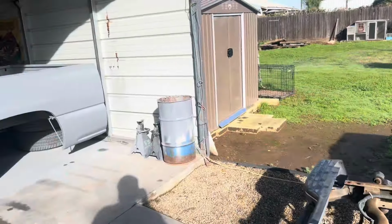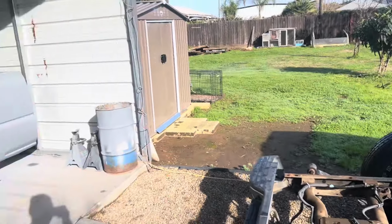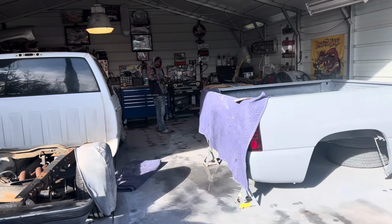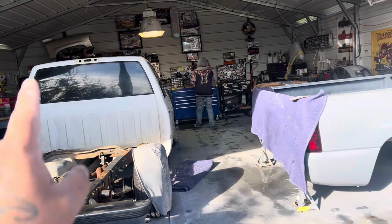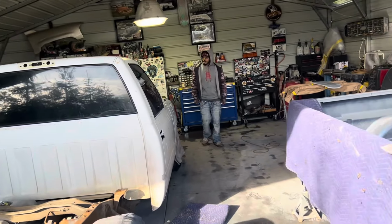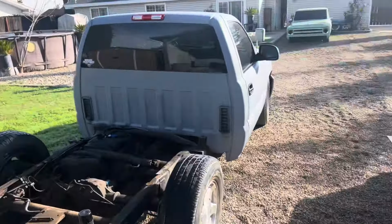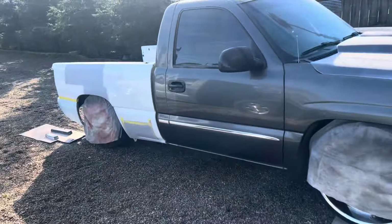Pero, there it is. Hopefully right now we'll get some help, put that bed back on here. That way we don't risk getting any scratches on it, because we're gonna be working and grinding on that OBS. We're getting ready to tape the windows as well. We're not gonna leave the windows like that. I don't want the windows getting scratched up. But yep, that's what we got going on.